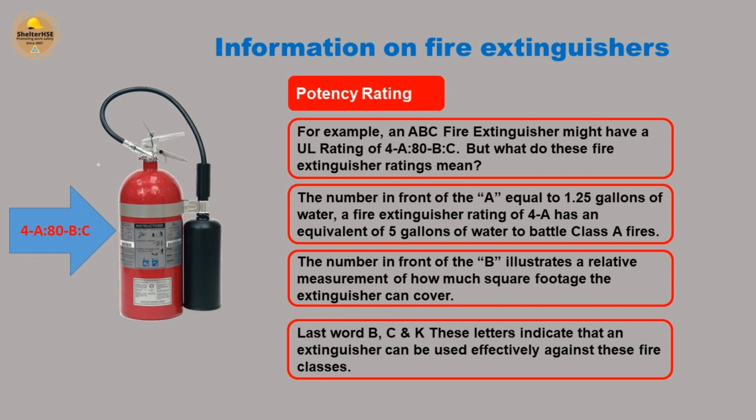The number in front of the A is equal to 1.25 gallons of water. A fire extinguisher rating of 4A has an equivalent of 5 gallons of water to battle Class A fires. The number in front of the B illustrates a relative measurement of how much square footage the extinguisher can cover. Last are the letters B, C and K. These letters indicate that an extinguisher can be used effectively against these fire classes.